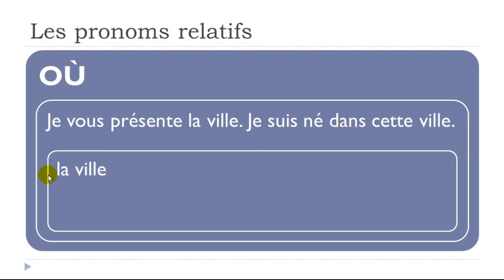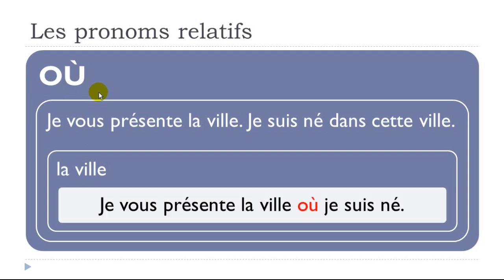So if you want to avoid repeating la ville, then you will have to use this où pronom, and the sentence will go like that. Je vous présente la ville, so your first sentence doesn't change at all. Où, so you put your pronom here, and then je suis né. The rest continues like that.